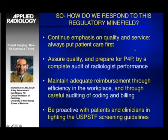So we need to respond to this regulatory minefield. How can we respond? First, we should continue emphasis on quality and service, always putting patient care first. Don't lose sight of that. We're not a business. We're still a profession. Keep it that way always.